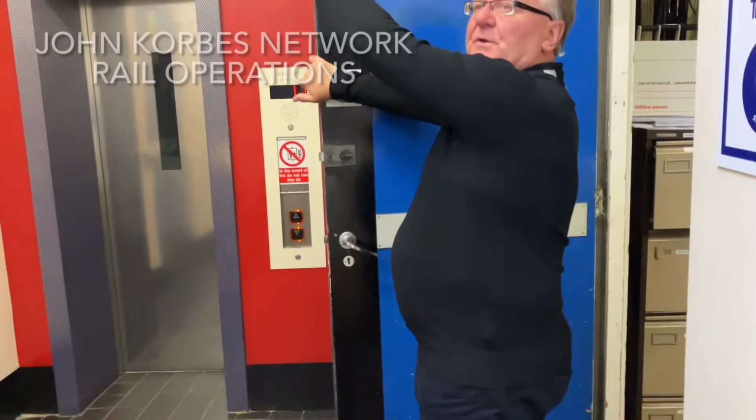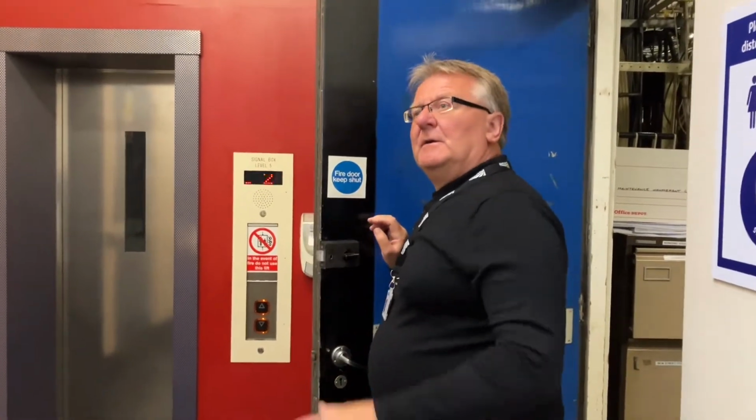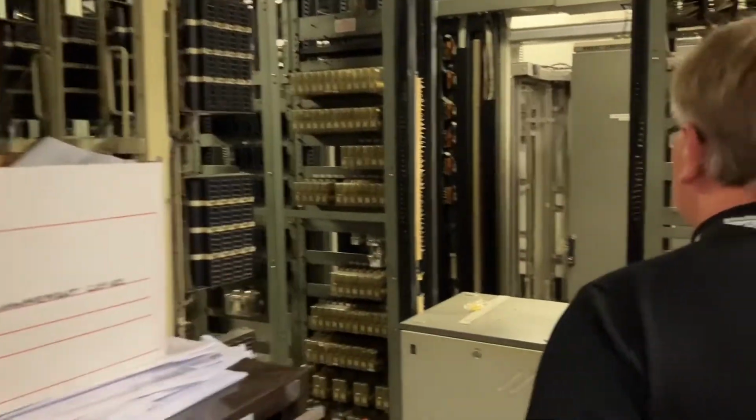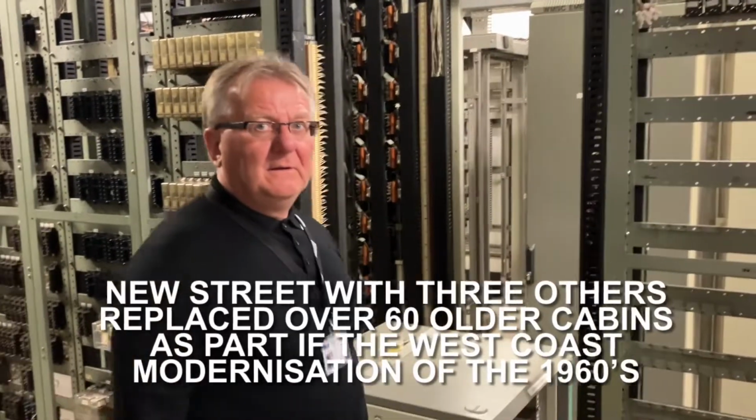The road there, under the Odeon walkway. So this is the main relay room in the old power box? For the station area. For the station. Yeah. No, feel free. I believe this is unchanged.